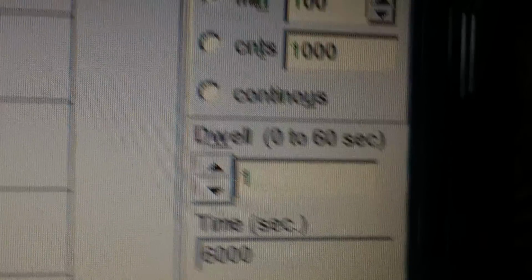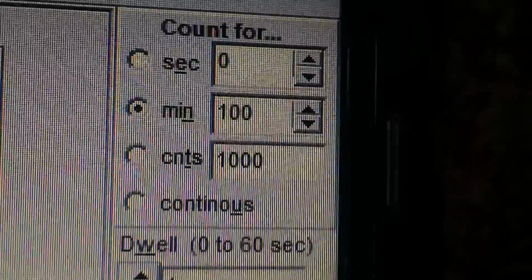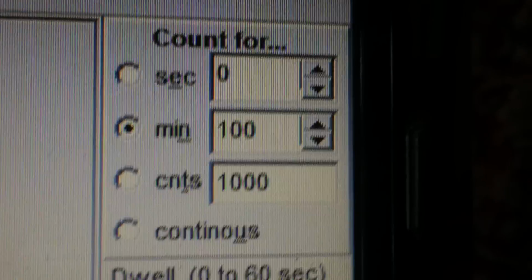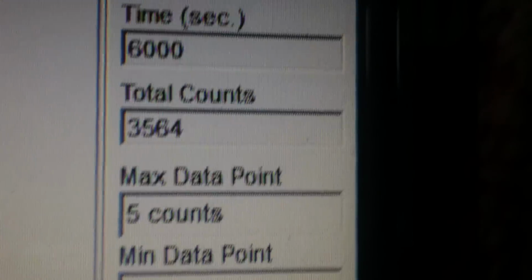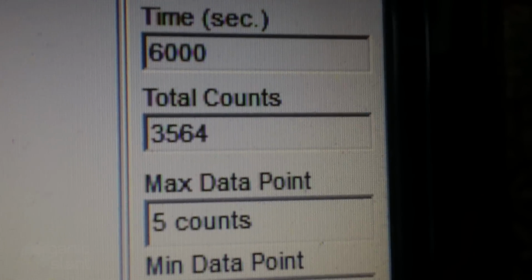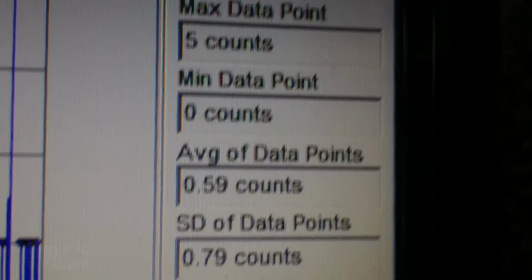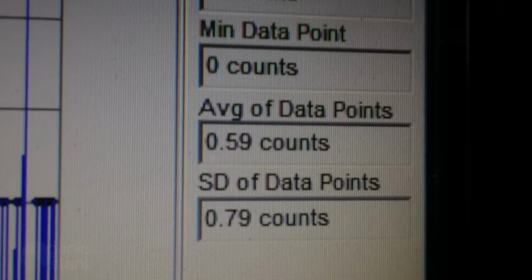January 23rd, 2013, and this is the second test on the Sun-Maid raisins in the foil packet. 100 minutes, 6,000 seconds, 3,564 counts, 5 count high, 0.59 is the average data point.